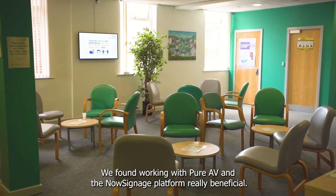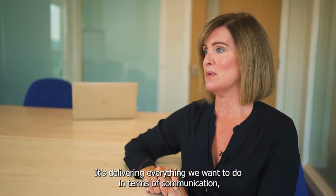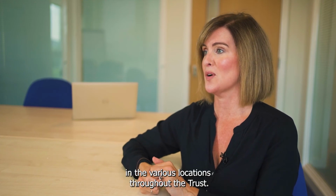We found working with Pure IV and the Now Signage platform really beneficial. It's delivering everything we want to do in terms of communication, and we've had some really positive feedback from the teams in the various locations throughout the Trust.